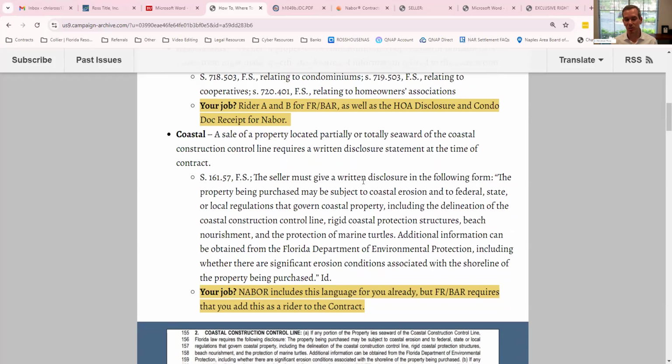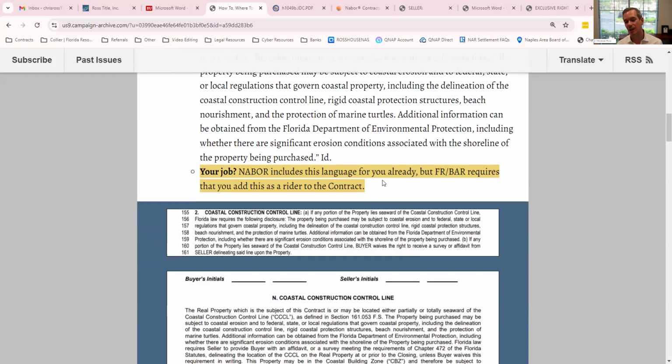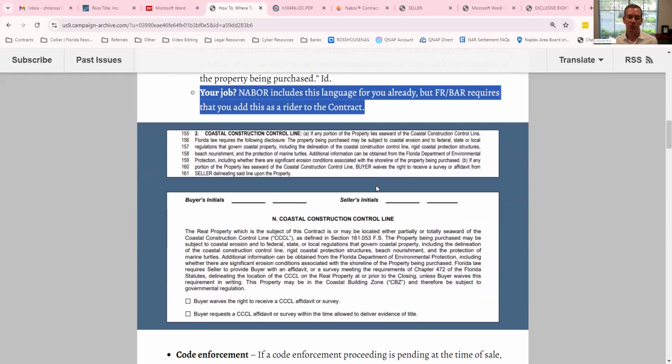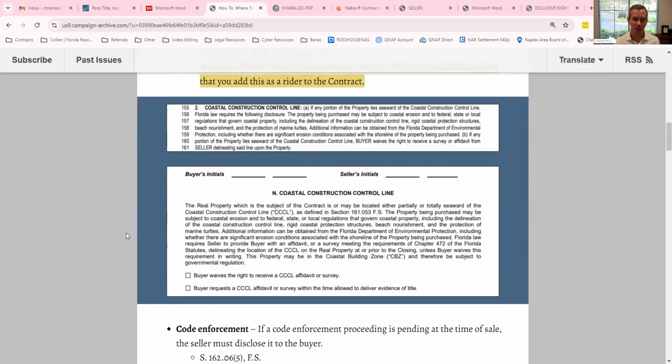Then you have the coastal construction line. A sale of property located partially or totally seaward of the coastal construction control line requires a written disclosure statement at the time of contract. NABOR includes this language for you already, but FAR/BAR actually requires a separate rider. So if you do deals near the coast, a condo on the beach, anything near water, I would say you've got to go the extra step in FAR/BAR and include the rider. The first cutout is the coastal construction line section in NABOR, and you'll see that in everything. And then the separate one is the FAR/BAR one.